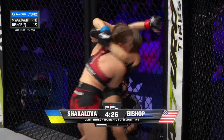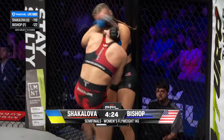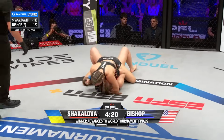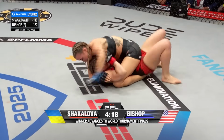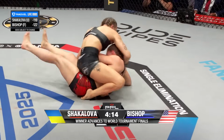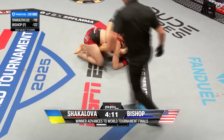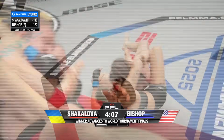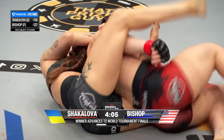Good drag out there. Shrugs it off. And now Bishop pulls over right into the mount. That is bad news. Ekaterina's got to be careful how she turns here. If she gives an arm, there's an armbar. If she gives her back, of course the rear naked choke is there. Let's see what her defense is like against an elite level grappler.